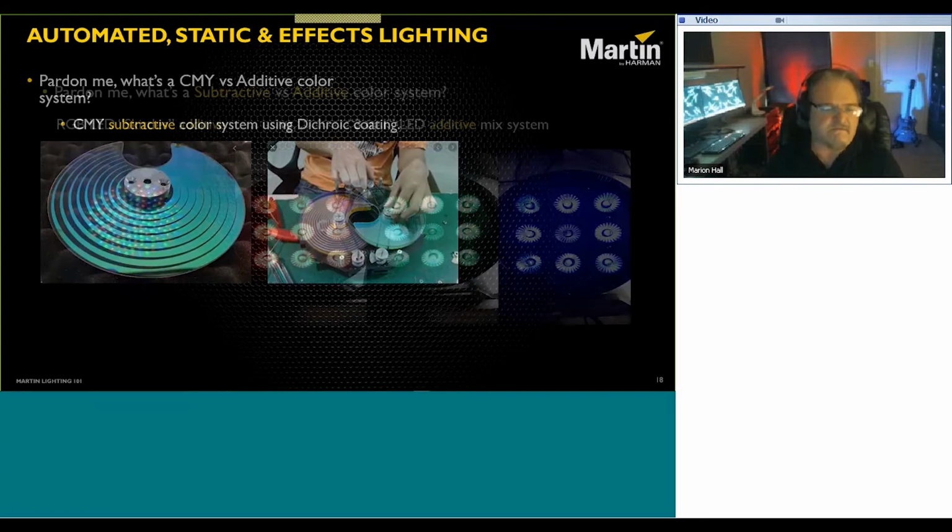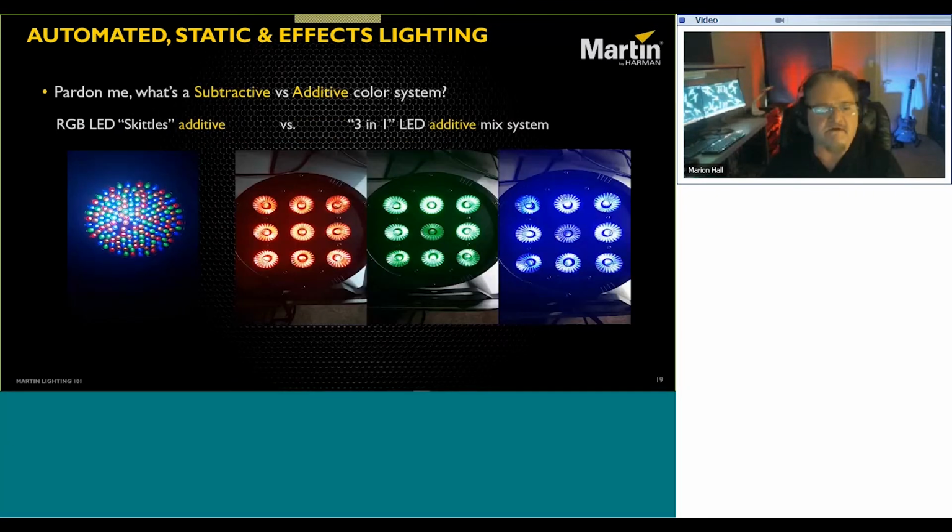Now, another version of this is the LED technology, which has, as of late, become more and more utilized in our industry because LED technology has improved so much over the years. And there's really two versions of this. There's what I call the Skittles, for lack of better words, which is the picture on the left, where you have RGB, sometimes RGBW LEDs: red, green, blue, white. And what you do is change the intensity on those LEDs to create an added color. One of the downsides of this Skittles look is it looks terrible when you're looking at the beam of light, and it also creates an ugly image. If you were to put this light on a wall, you would see a lot of streaking because the colors don't mix very well.